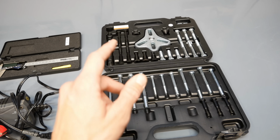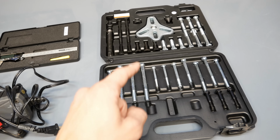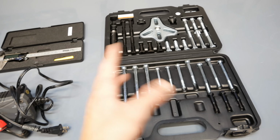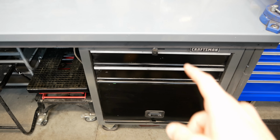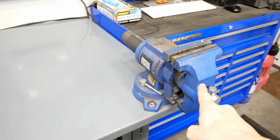This is a Harbor Freight gear puller kit. I bought this when I was working on that Skidoo snowmobile last year. Don't know how frequently this will ever be used again, but it's in the shop in case I need it. Oh, and before we get into this cabinet here, I've got a vise right here on the bench.